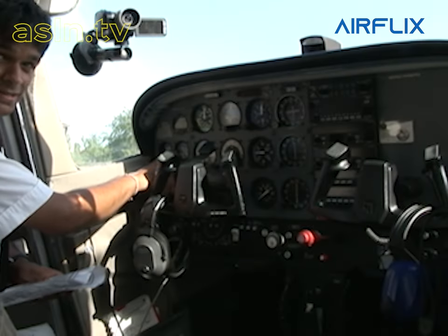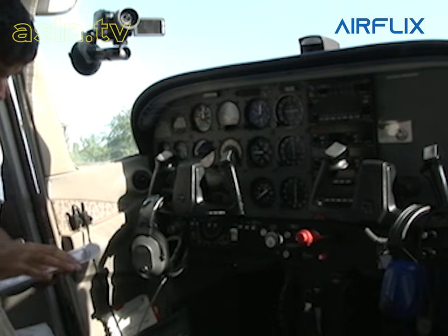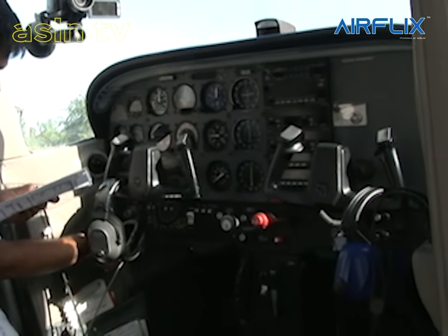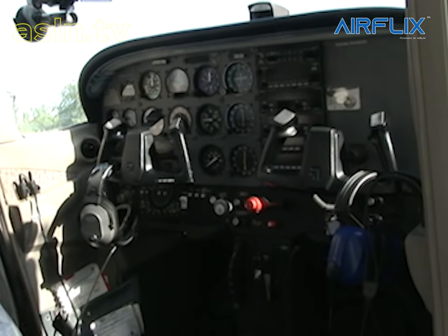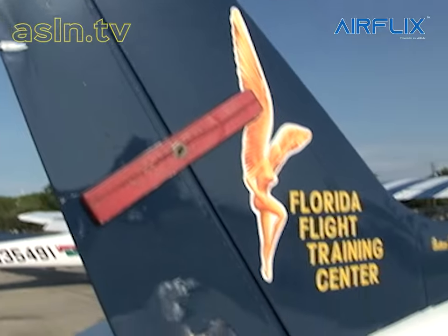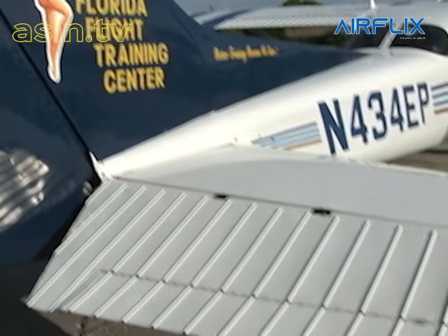Approximately 12 gallons in each tank, left and right. Check. Master switch goes off. Check. Cabin inspection is complete. Now let's go for the airframe inspection. Let's move outside. Okay, the airframe inspection starts with the empennage.